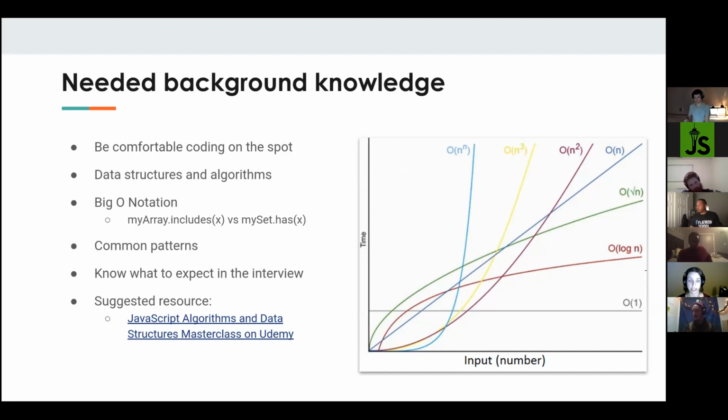You do need to know your data structures and algorithms. If you get a question like reverse a linked list or reproduce a stack or a queue, you aren't going to be able to do that if you don't know what those are.